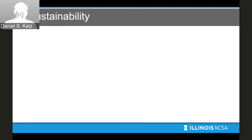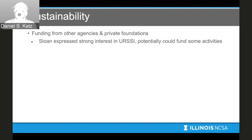So having said that, and I know this is all a little bit quick, it's a lot of things to try to go through in a fairly short period of time, I want to talk about then what we're thinking about for sustainability of the Institute itself. One is that we're thinking about how we could attract funding from other agencies and private foundations. And in particular, the Sloan Foundation has expressed a strong interest in this, and they have told us that they potentially could fund some of the activities that we're talking about.